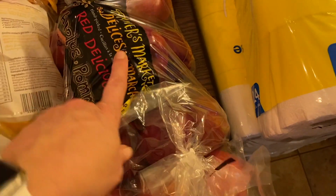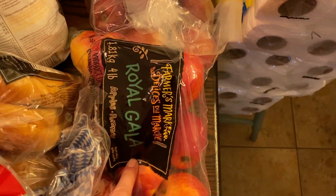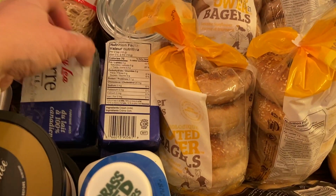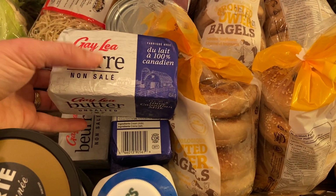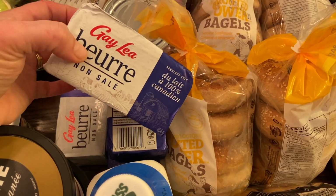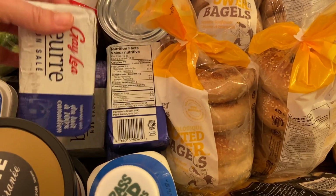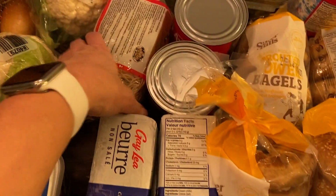Picked up 2 different apples, Red Delicious and Royal Gala. Butter, this is one thing that I price matched at Real Canadian. They had it on sale for $4.99, but Walmart had it on sale for $2.99. So I was able to price match that.